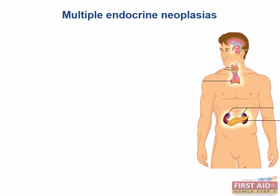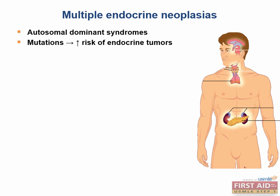The multiple endocrine neoplasias, or MENs, are a great example of the difference between clinical medicine and step 1 medicine. They're these esoteric disorders that are zebras in practice but disproportionately high yield on step 1. They're a collection of autosomal dominant disorders like the neurocutaneous disorders, but instead of causing tumors of the nervous system, they predispose individuals towards endocrine tumors.